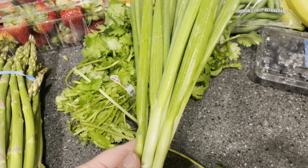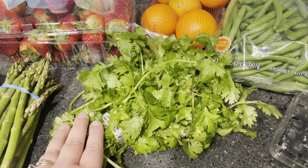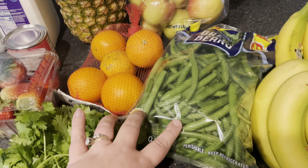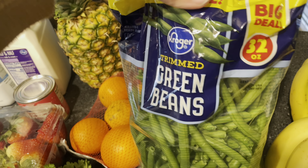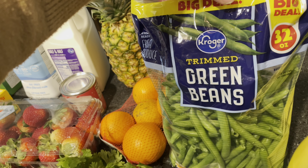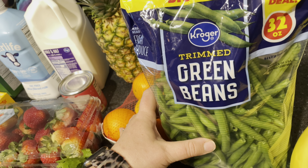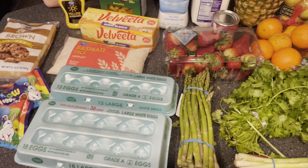And then for some vegetables, I got some green onion to go with our Chinese night, cilantro for taco night, asparagus to go with our pasta dinner, and then also some fresh green beans to go with our Easter dinner. I'm going to have some of these with our family. We're having a whole bunch of family over at our house for Easter after church on Sunday for lunch. We'll use some of these green beans with almonds for a side dish. And that is all of our groceries this week.